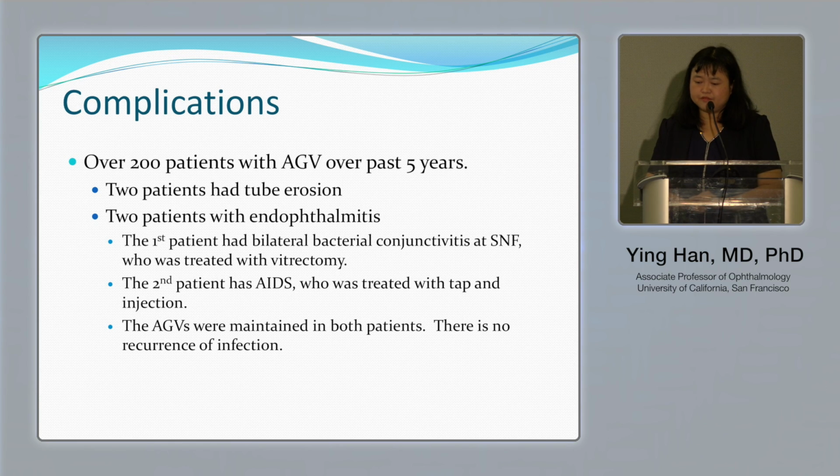So for myself, over 200 patients over the past 5 years, only 2 patients had a tube erosion, 2 patients had endophthalmitis, but 1 had bilateral bacterial conjunctivitis at the skilled nursing facility. The second patient has an immune suppression condition.